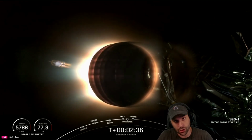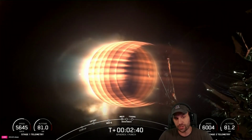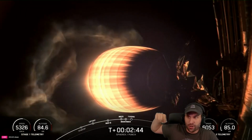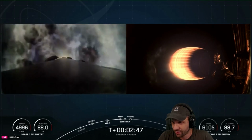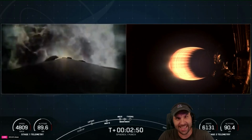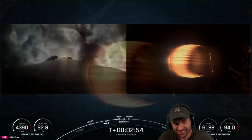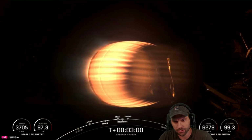Note the first stage is turning around, because it's an RTLS, a return to launch site mission. The first stage is going to fire its engine, pushing away, turning around and coming back up towards the landing zone. Next, the fairing will deploy, and that's when the two fairing halves separate and expose SPHEREx and Punch to the atmosphere of space. SpaceX will attempt to retrieve those fairings back down range on Go Beyond once they get back to Earth.